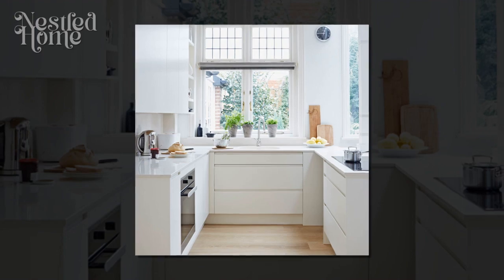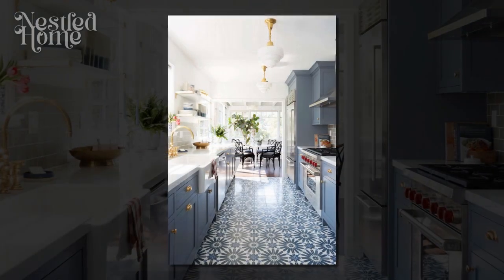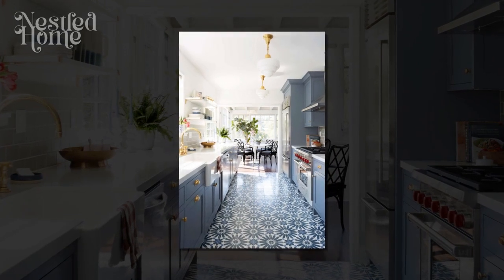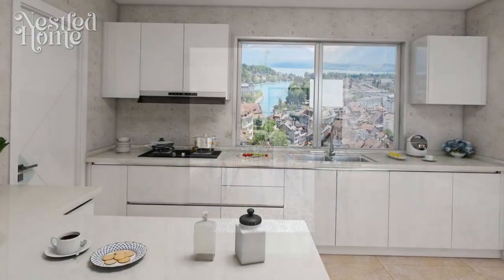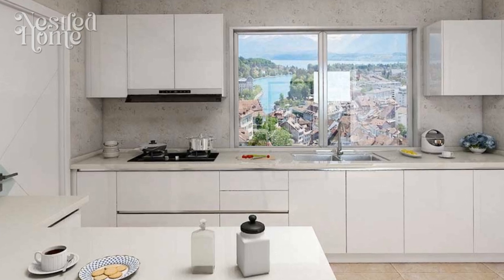2. Choose bright and clean materials. In minimalist kitchen design, opt for materials that are bright and clean for tabletops, walls, and floors. Bright colors such as white, light gray, or cream help reflect light and create the illusion of more space.